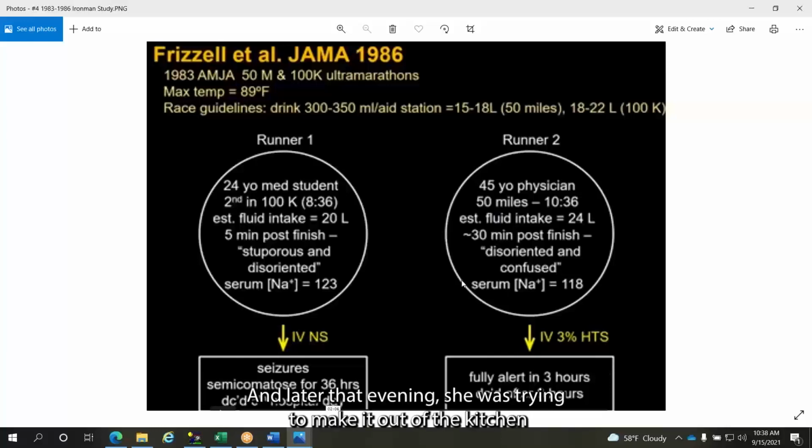And later that evening, she was trying to make it out of the canyon. She kept trying to go up. And later that evening, she was found at Mile and a Half Rest House, and she was unconscious. I think it was a GCS of 9. And her legs and hands were in constant non-purposeful motion and the jaw was clenched.